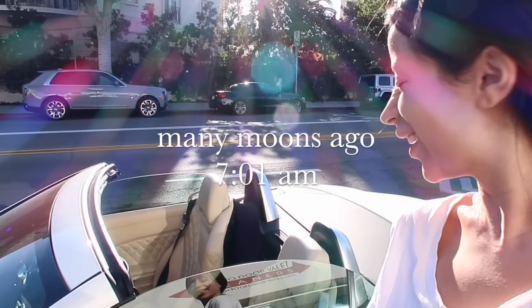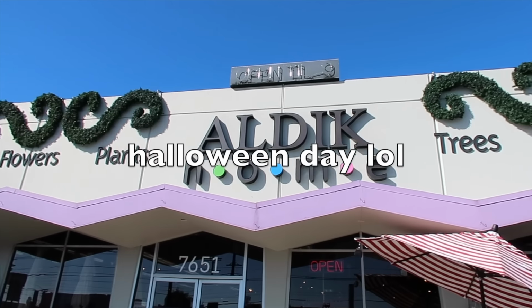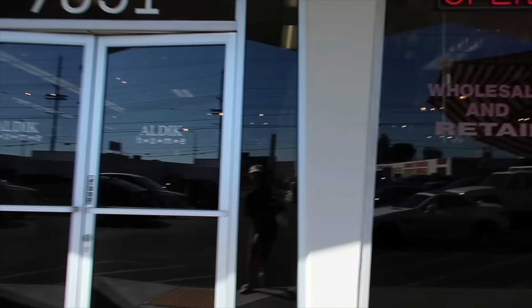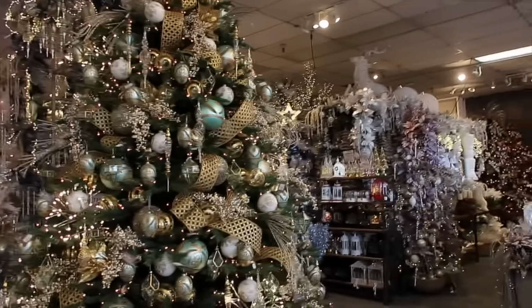Kind of iconic that it's November and I can have the top down on my car. Merry Christmas. Every year we come here because I love it. Oh, this is just the best Christmas store. Y'all already know. My favorite. Oh my God, I love this store. Look at all this stuff today. It's the best store. It's the best store. I know. It's amazing.